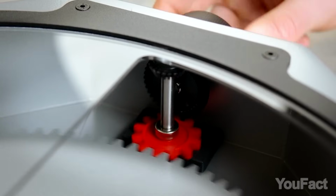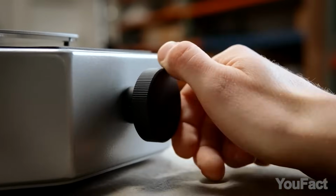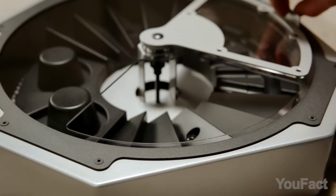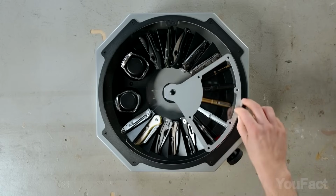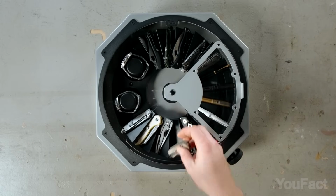At its core, RotoSelect is a rotating storage system with a large gear mechanism. Your collection is stored under a clear acrylic cover, and with a simple turn of the wheel, you can rotate between sections to select the item you need.